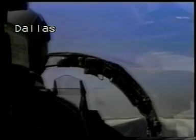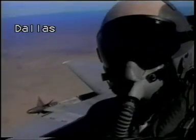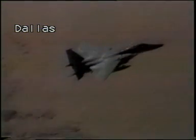An Air Force cameraman went along on one of these flights, which started late one afternoon and ended in darkness early the next morning. Here we go. Yes, sir. All righty, I'm Captain Drummond, captain in the 27th Fighter Squadron, flying F-15s over Iraq. We're based in Dhahran. We've been here since the 8th of August. That's when we deployed out of Langley.